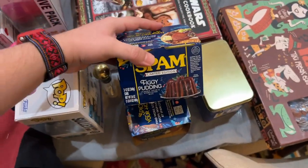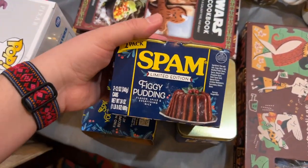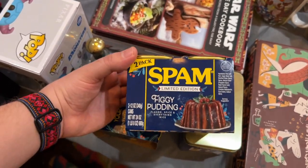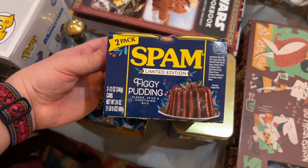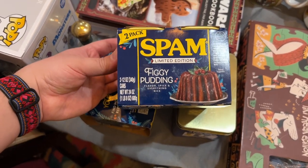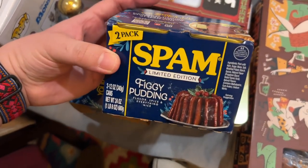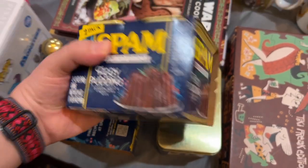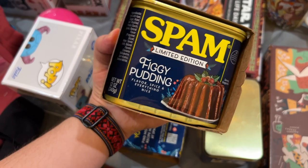And speaking of spam, man, y'all must think I'm obsessed with spam. I think it's kitschy and it's very good. Now, we have shown pumpkin spice spam before, and I had to buy that off eBay, so I jumped on the bandwagon early, and I got a 2-pack of this limited edition figgy pudding spam, and our friends at the Velveteen Lounge Kitchen already tried it.